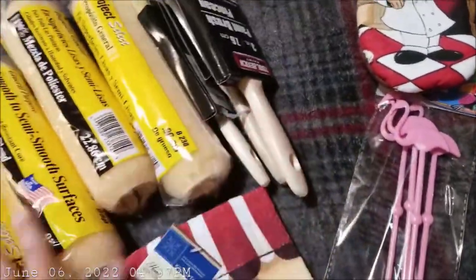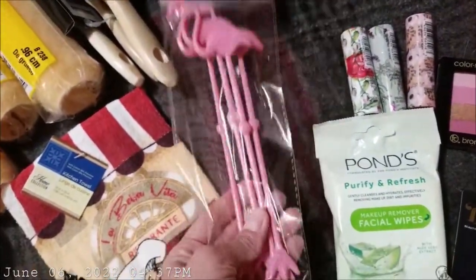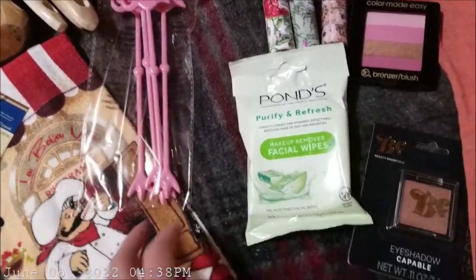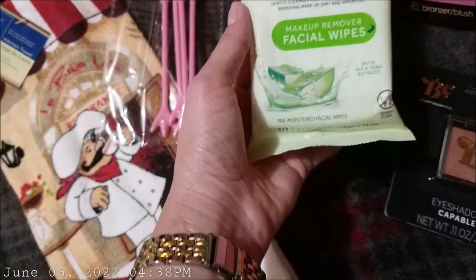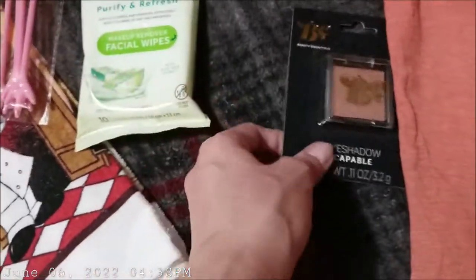Since we're painting, I got a whole bunch of paint supplies. They had these long stir sticks with the little pink flamingos. Those are going to be cute for our tiki bar. I got this little pack of Pond's makeup remover wipes. There's 10 of them, and I got that for when I go on a vacation.